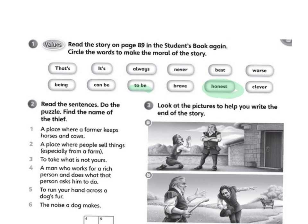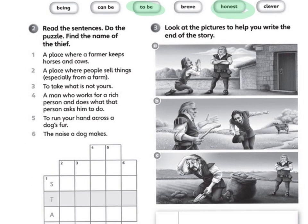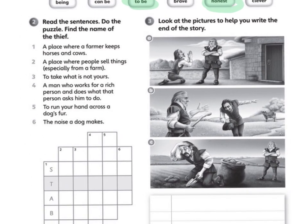I guess that we're talking about to be honest, right? What do you think to be honest is? Worst, best, or never? I think it's best. So maybe the phrase is, it's always best to be honest. That is the moral of the story. Remember that a moral is something good that you should learn. What are we learning with this story? Honesty.